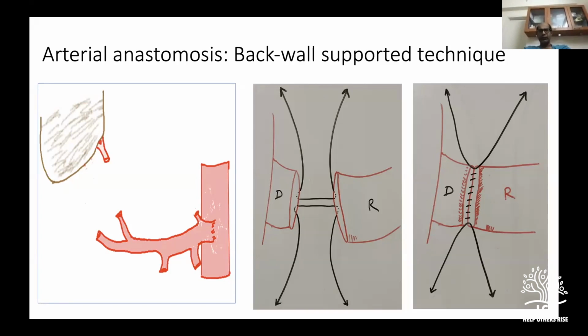Now, the advantage of this, especially in the LDLT setting, is that if your graft artery is short, turning it can increase the risk of shear injury for the artery. So this is a much safer way of doing the anastomosis because there's no turning involved of the graft artery. But having said that, there are many centers which do it the flipping way. So it's what you are used to and what you're trained to do.